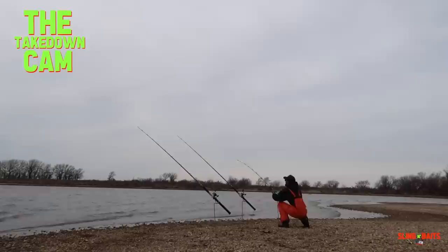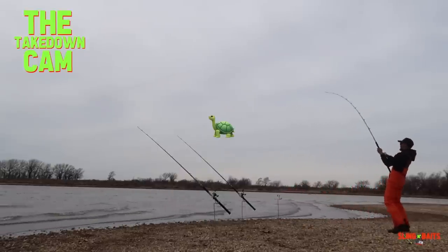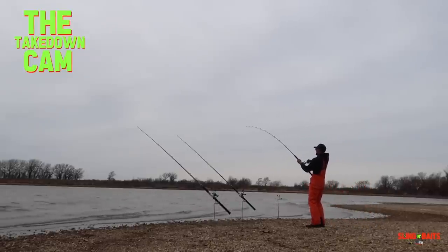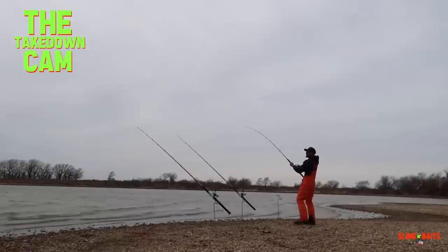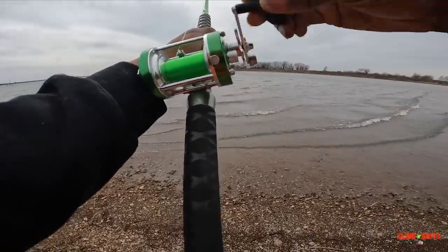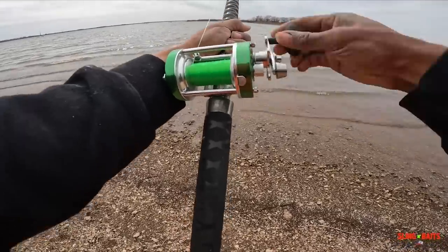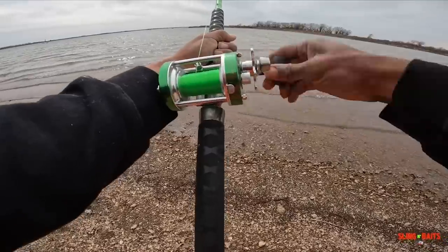Let's go catfishing. I think these are turtles. It might be a fish though. Head shakes. Head shakes. Oh yeah, this is a fish. Head shakes. I just seen a turtle too, y'all. I seen him pop his head up. That's why I was looking hard. I'm like, is that a turtle or a fish messing with my bait? It's a small blue.